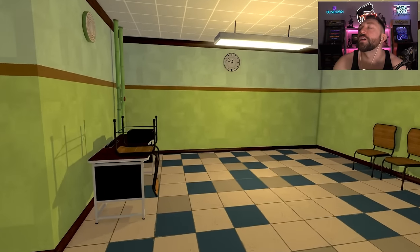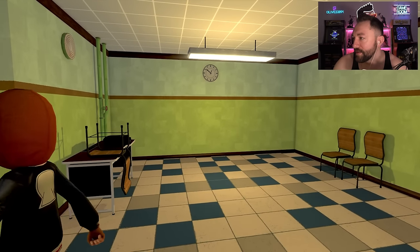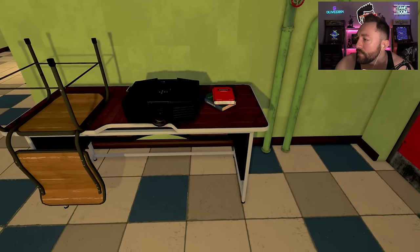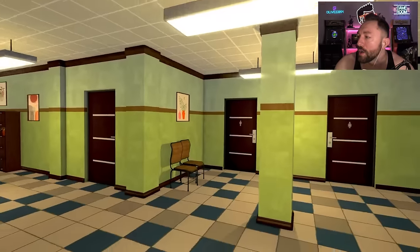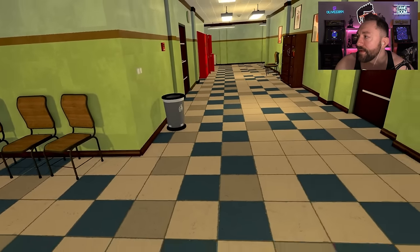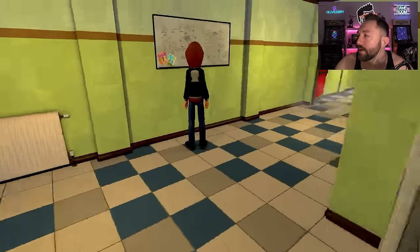Oh, the doors are gone. Thank God for an easy one. The doors are just completely wiped. Completely gone. Mathematics, neuroscience, psychology, two pipes, a clock, two doors. The chairs. One chair came over here. Yes, yes, yes. Goodbye, goodbye, goodbye.